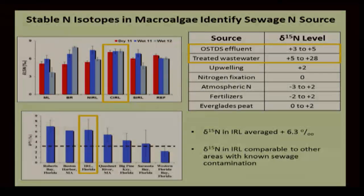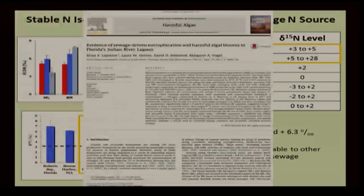And on the other hand, if you come down on that bottom panel to the very right end, you see that low value, Western Florida Bay. That's reflecting other sources of nitrogen. Could be Everglades peat, atmospheric nitrogen, fertilizers. All those would bring that value down to a very different signature than we're seeing in the Indian River Lagoon.